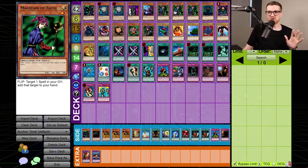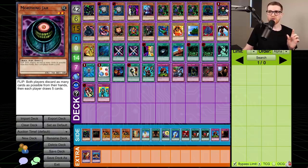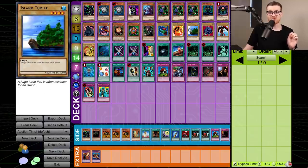Then three copies of Magician of Faith. If there is anything that is going to carry me this episode, it's going to be these, because this is amazing. We also have a Maha Vailo for all the equipped spells, which can get very large very quickly. A Morphing Jar, courtesy of Tournament Pack 2. A Mother Grizzly, which can get us Island Turtle, so it's another sort of 2K defender to hold up.